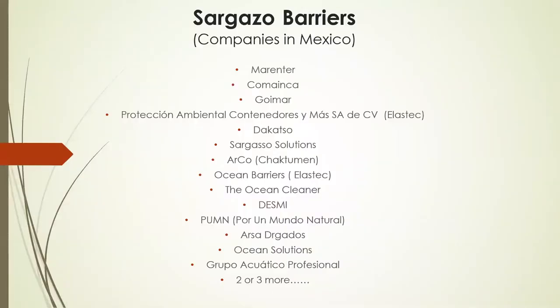I was just mentioning some of the companies that work on sargassum. I won't go into detail on all of them, but as I said, there are more than 12 to 15 different companies making efforts to produce or develop different types of sargassum barriers. Last year, they started with barriers actually made for oil spills and tried to adapt them for sargassum, but it's a totally different story. Sargassum moves differently, it's heavier, and it's just not enough to have an oil spill barrier. Also, it puts a lot of tension on the barrier with the waves and the currents, so they break very badly.